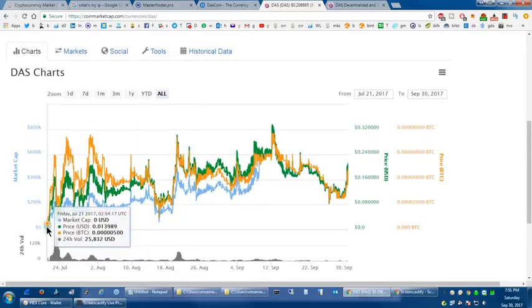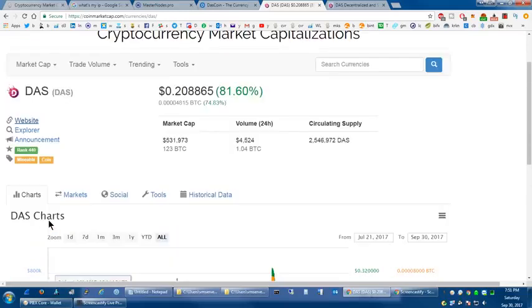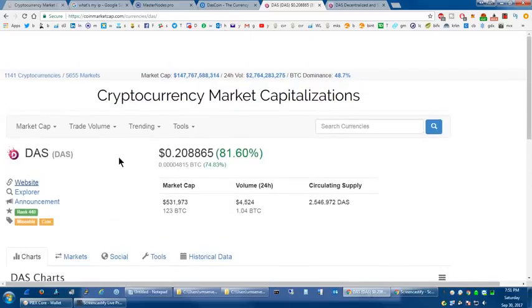Well, actually 2017. Yeah, 2017. Sorry, it came out in July 2017. I could have sworn it was longer, but anyway, yeah, this is actually a real coin. This is an X11 coin. So yeah, just like Dash, Dash is also an X11 coin.